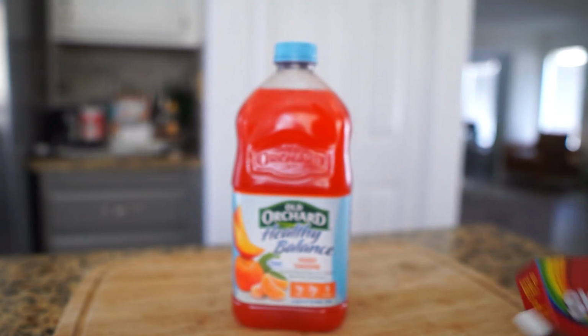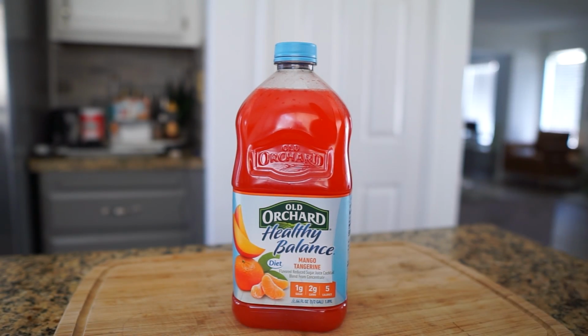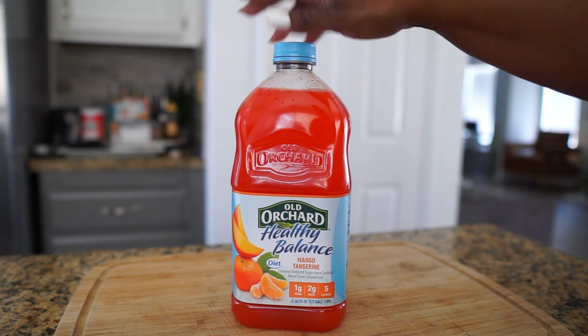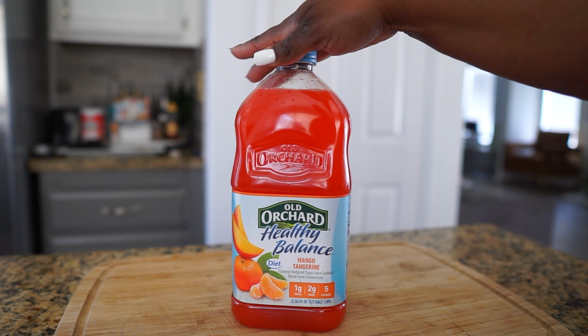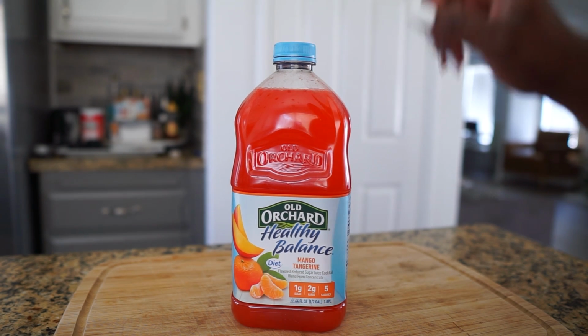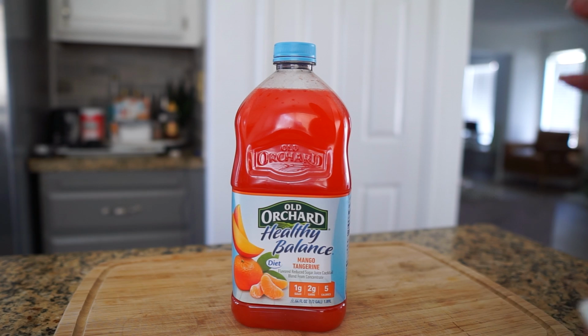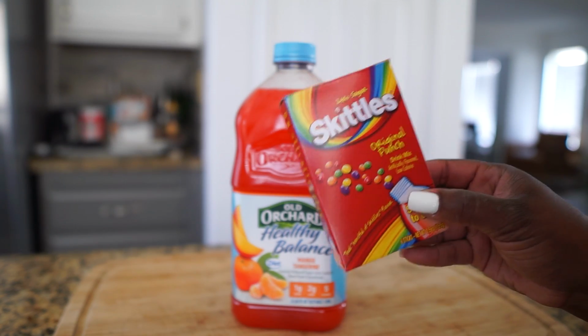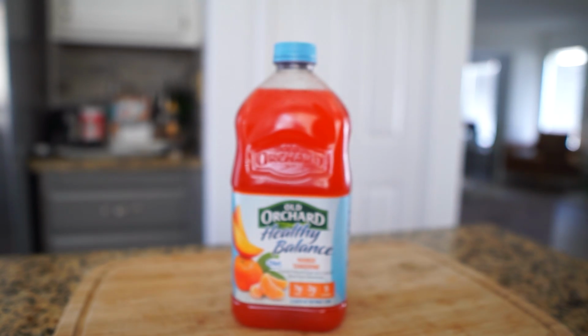Bomb. So I just got the tangerine and then I put two of these in there. That was my first time doing that combination, putting it inside the whole jug. At first I was just doing individual cups and sprinkling some of this in there, and I'm like, why am I doing that? So two of them in this sweetens it up and gives it a different flavor. And I promise this goes good with almost any Old Orchard flavor. So yes, that's what I'll be drinking with my meal.